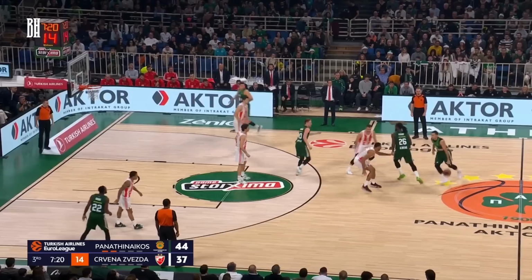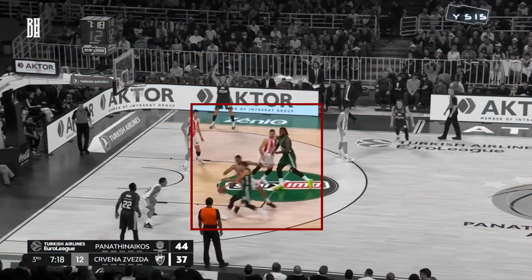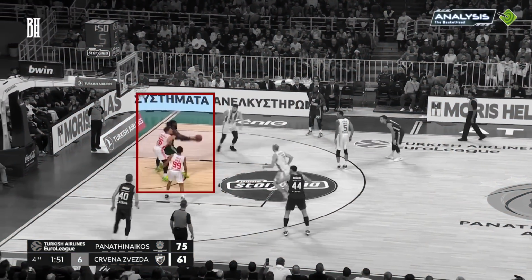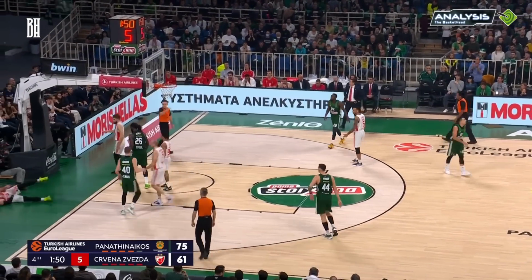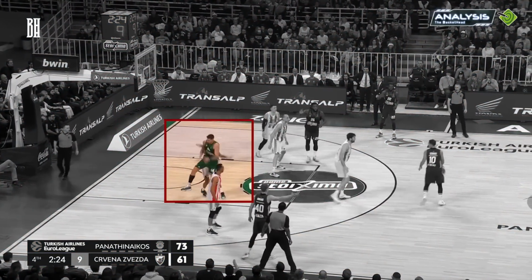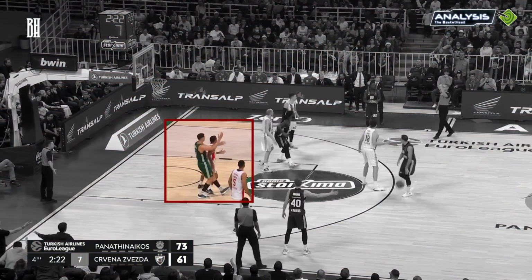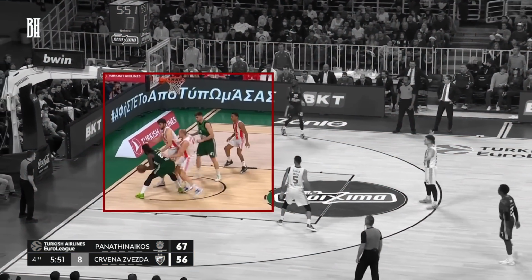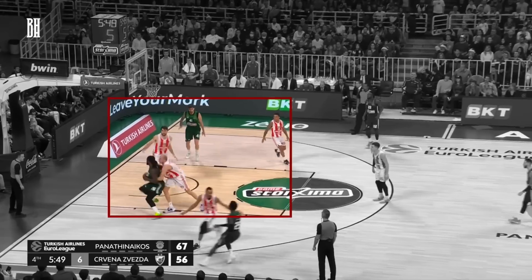In the next possessions you will watch, Red Star's defenders, unable to effectively counter Panathinaikos' offense post-switch, resort to fouling. Whether facing penetration drives or confronting low-post seals, Red Star's players commit fouls, reflecting a struggle to defensively contain Panathinaikos' players.